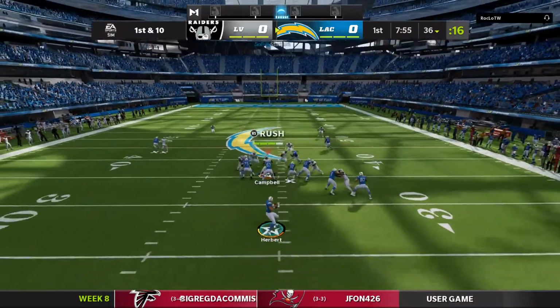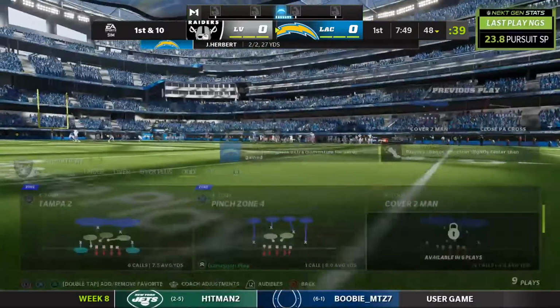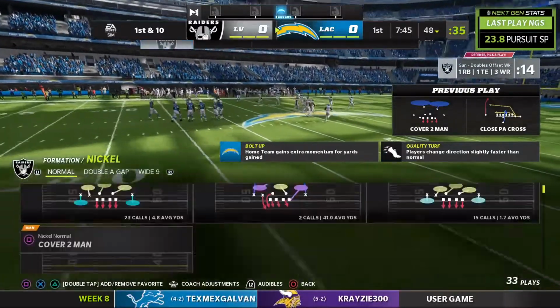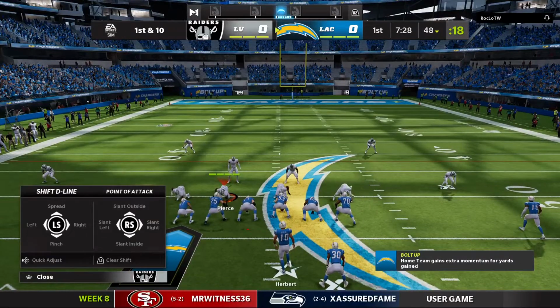Play action. It's Herbert. It's a short one here, complete to the tight end. And able to get this one across the 45 before he's brought down. 12 more yards there and another first down. 1st and 10 at the 48-yard line.